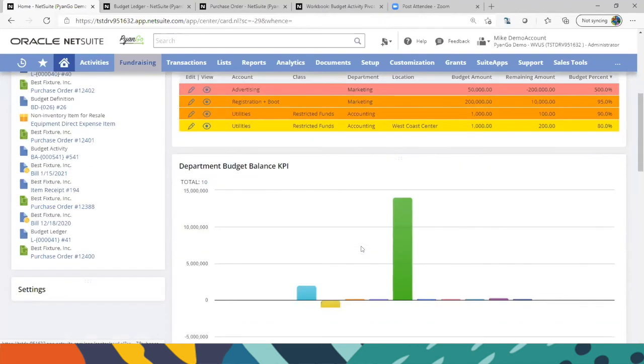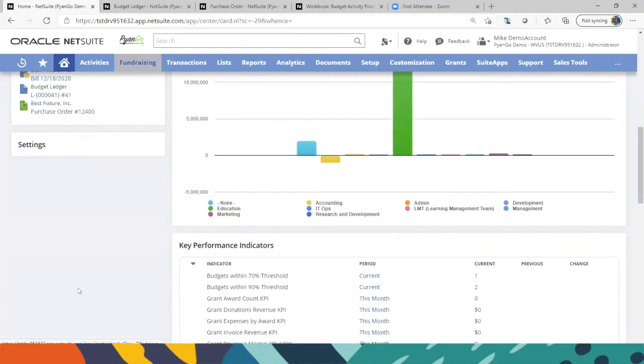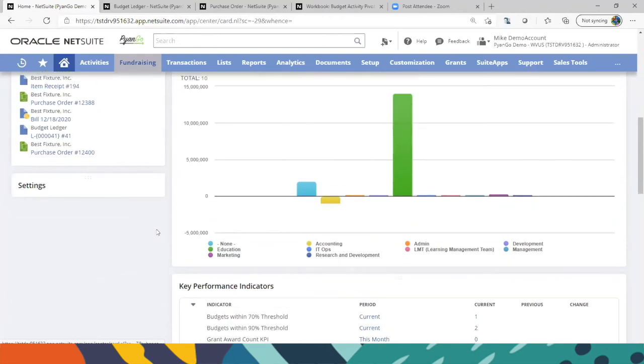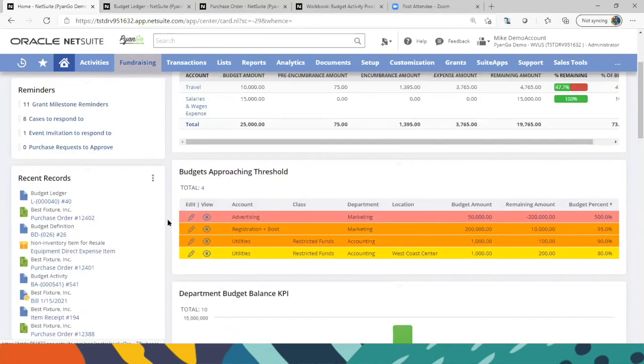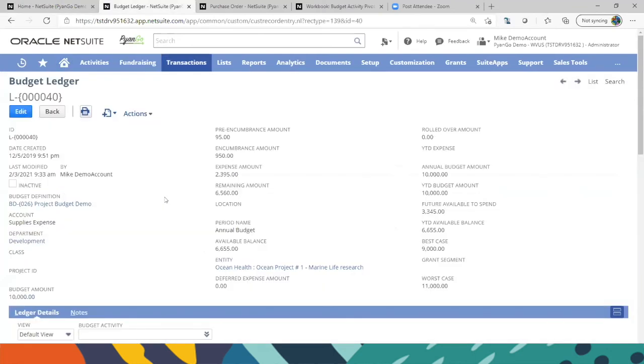I can also slice the data by department or location, whatever segmentation that you're currently using in NetSuite, we can support that. And then finally, these can show up on a key performance indicator page as well. So that's one of the benefits of being on the NetSuite platform, is we can take advantage of all the reporting capabilities built into NetSuite. So that wraps up my demonstration for budget control.